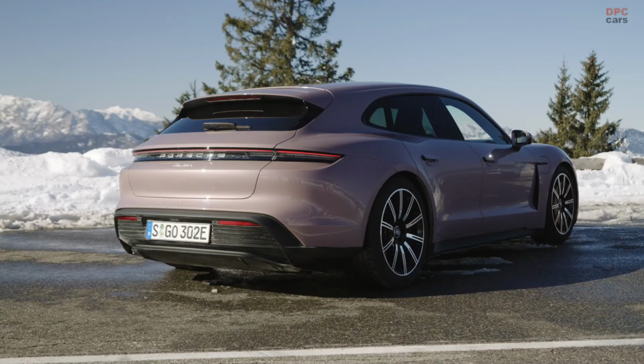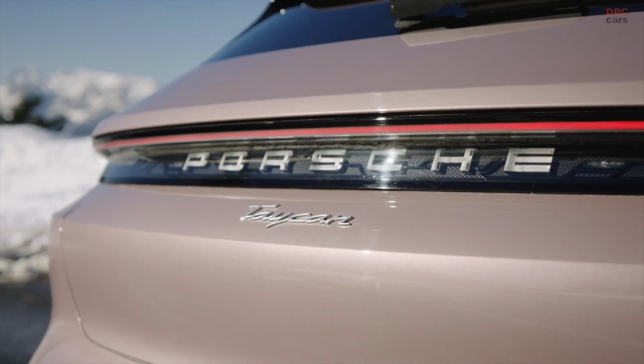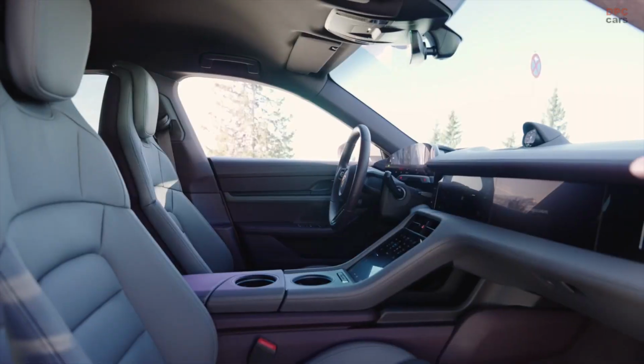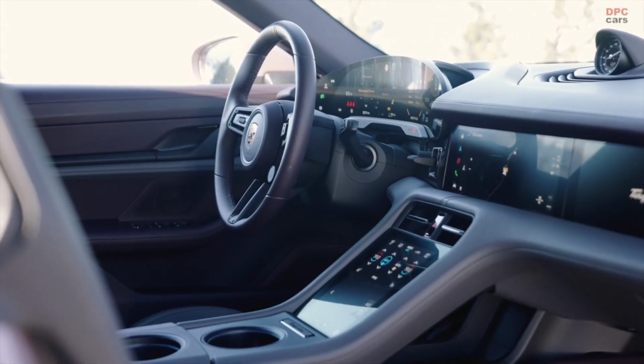Boasting a range of up to 305 miles, the Taycan Sport Turismo's battery can achieve an 80% charge, from 5%, in less than 23 minutes. What's more, just 5 minutes of charging affords the model 61 miles of autonomy.